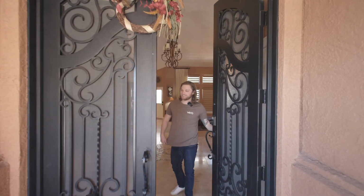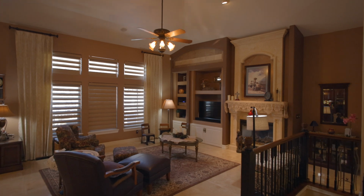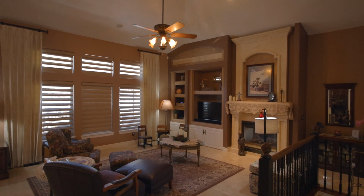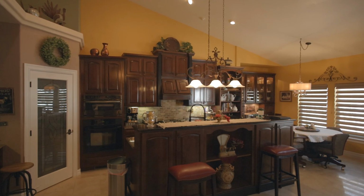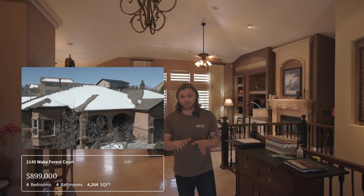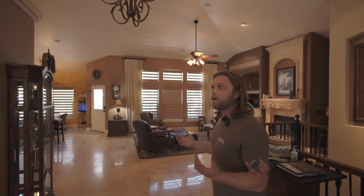Oh, hey guys, come on in. This is a 4-bed, 4-bath, 4,200 square feet home that the listing agent was generous enough to let us check out. So let's give it a walkthrough.